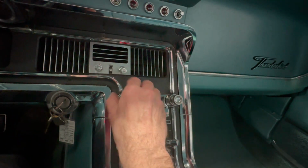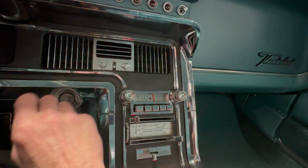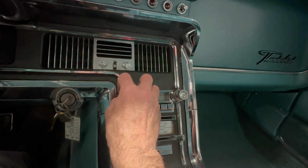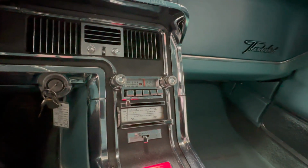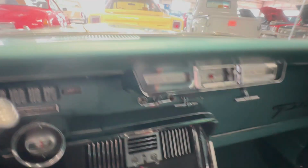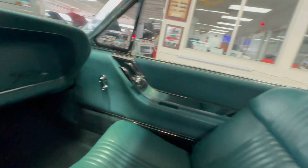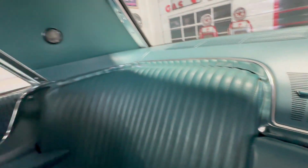The radio. Not the best sounding radio, but it's still a radio from 1965 that still turns on, works, and gets music. It plays through a dash speaker up top and through the speaker located right there between the back seats.